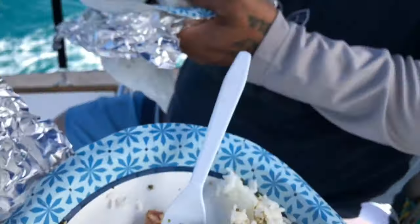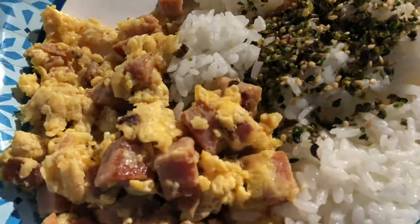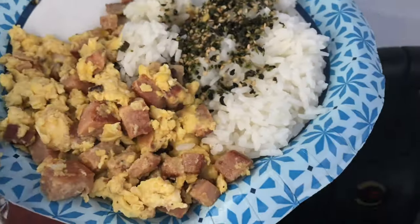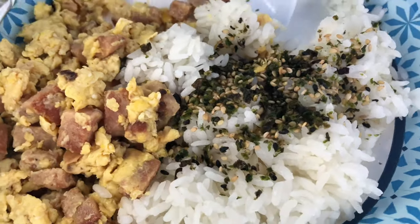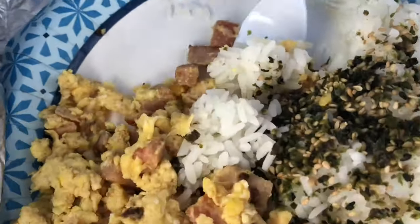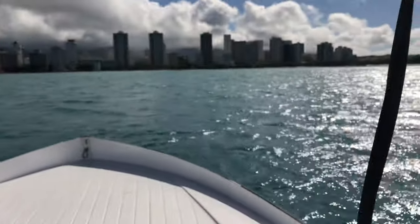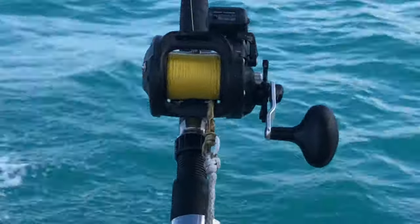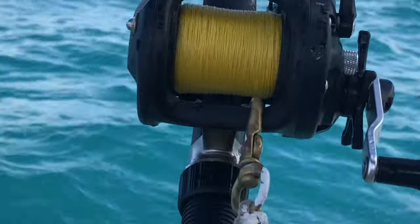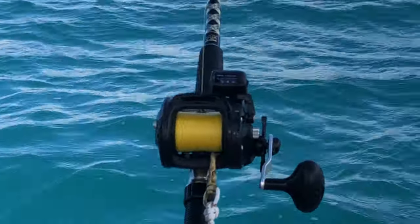Cow time. Right on. Kitty made breakfast for us. Look at that spam and egg with the furikake rice. It's like a giant musubi. What's up? Oh, hanapa. I think it's screaming more, better than that kava kava.